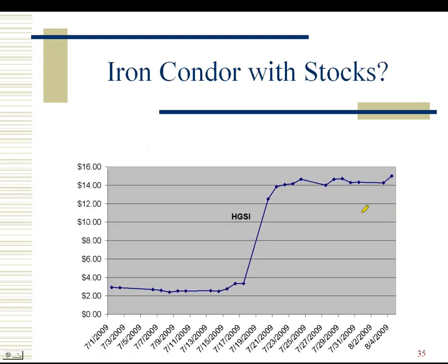Yeah, as Mike just mentioned, the problem with stocks is that overnight a company can have good news or bad news. This is a particular stock, HGSI, which, as you can see, jumped from around $3 one day to over $12 on the very next day. Now, if we had entered an Iron Condor position for HGSI prior to this big price change, and let's say we did one that had special margin, this big price change would have pretty much wiped out all of our capital except for our initial net credit. And so that's one drawback with stocks.